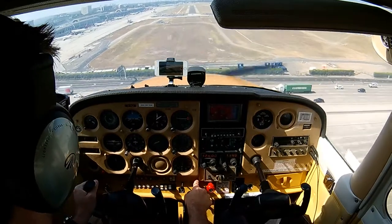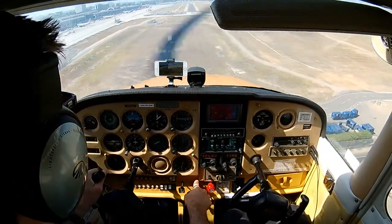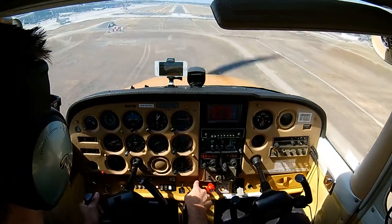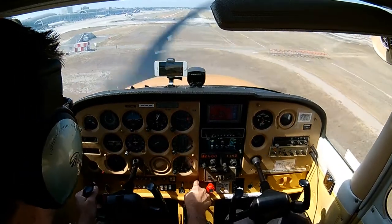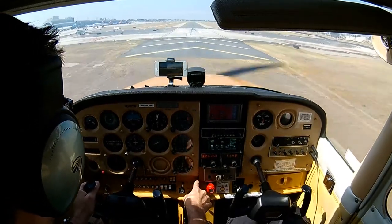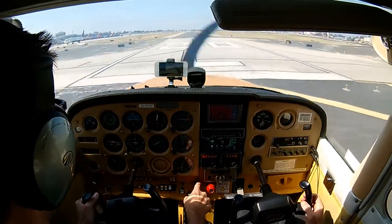A little bit more right aileron. The 66 Bravo, traffic will cross priority arrivals, Boeing 737, caution jet blast and wake turbulence. Short approach approved. Wind 190 at 5, runway 20 left, clear for the option. Thank you, sir. 20 left, clear for the option, short approach approved, 66 Bravo.